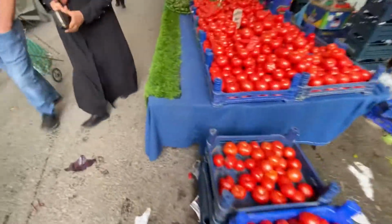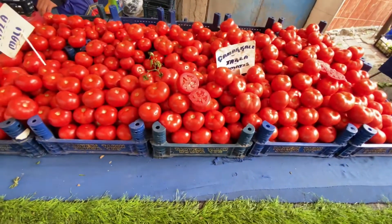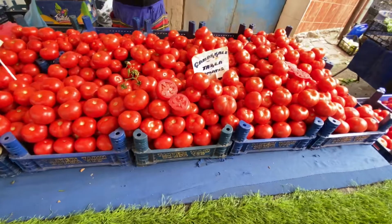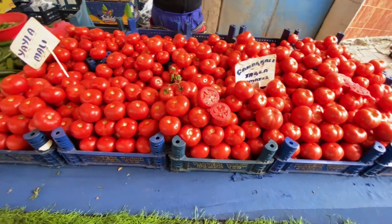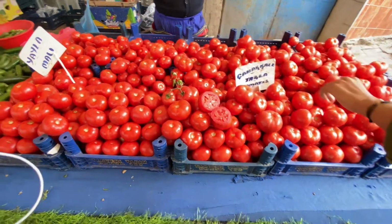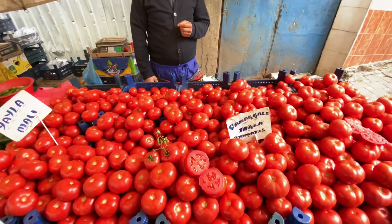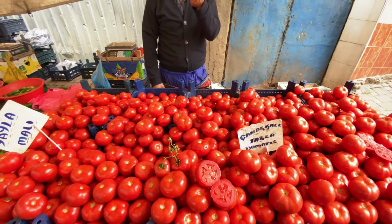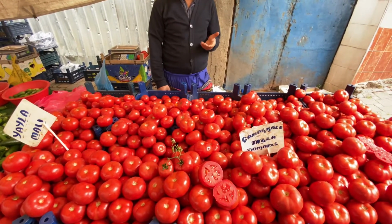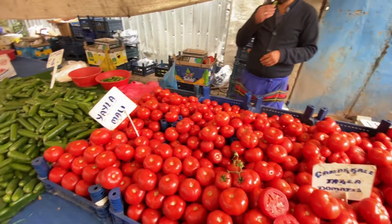Oh, their tomatoes are the best. I love their tomatoes. Very delicious. How much is it? 6. 6, okay. For 4 kilo or 1? 1 kilo. Oh, nice. Then how many tomatoes is 1 kilo? Five or six. Okay.